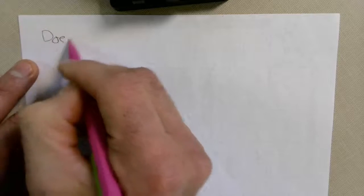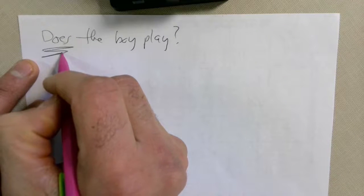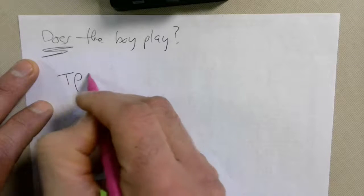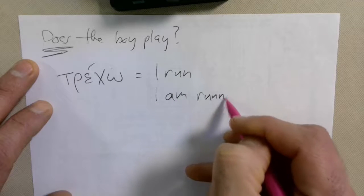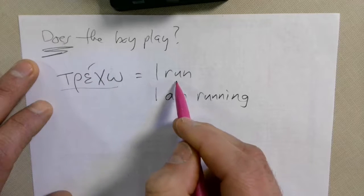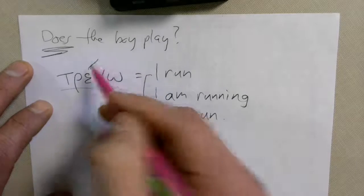Okay, another little thing here. You know how in English we'll sometimes say does the boy play, this does. They don't have that in Greek. So if I want to say, let me do it like this. So treko. You guys remember what treko means? Treko means I run. Treko can also mean I am running. We don't add an extra am. We just translate treko as I run, or I am running, or even I do run. So all three of these English translations work for treko.